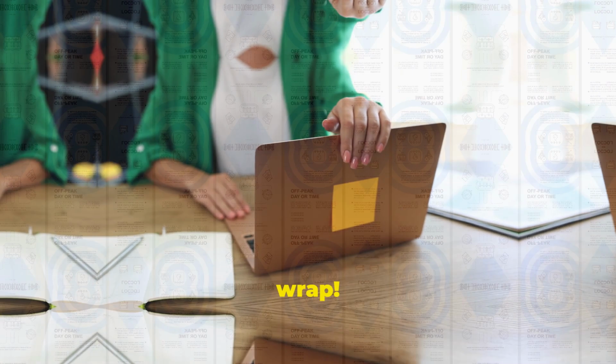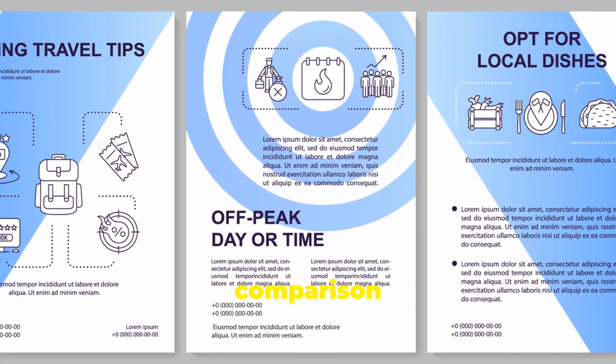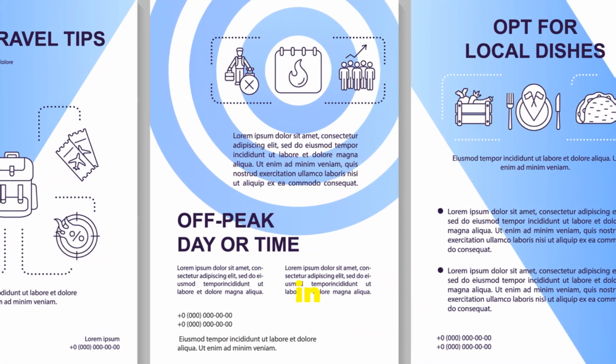All right, folks, that's a wrap. With these expert flight comparison tips, you'll be jet-setting for less in no time.